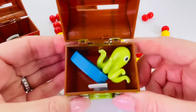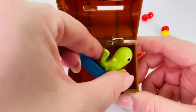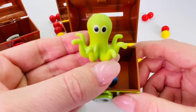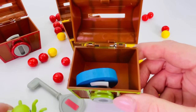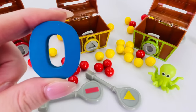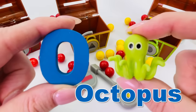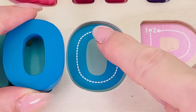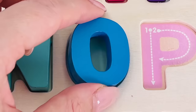What is it? It's a green octopus. And what else is inside? We found the next letter, the letter O. O is for octopus. Write the letter O. We start here at 1 and go all the way around.